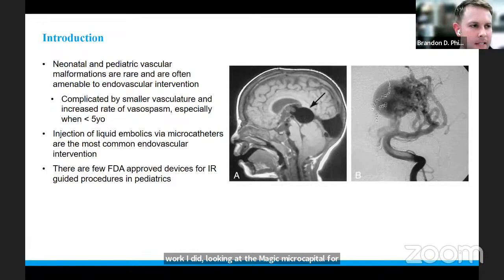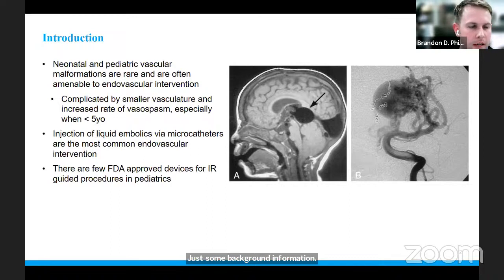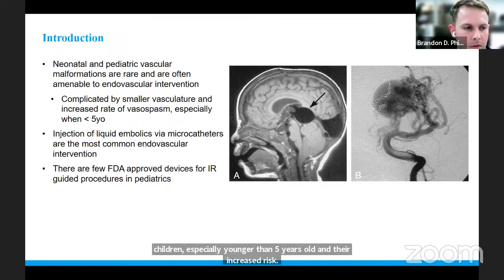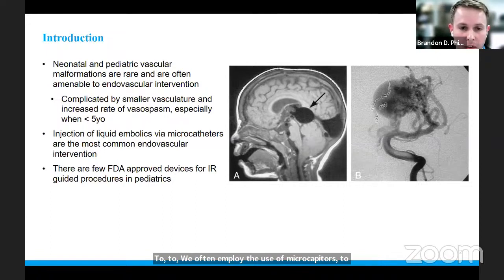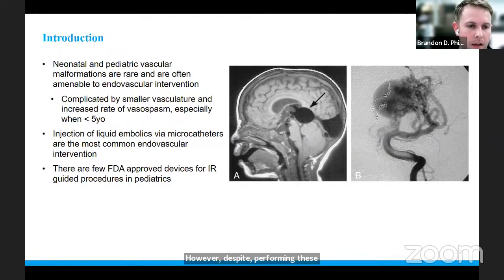Just some background information. Neonatal and pediatric vascular malformations are quite rare, but they're often amenable to endovascular interventions. Some of the nuances to pediatric embolizations include the overall smaller vasculature for young children, especially younger than 5 years old, and their increased risk for vasospasm. To embolize these malformations, we often employ microcatheters to inject liquid embolic materials. However, despite us performing these endovascular embolizations, there are very few FDA-approved devices for use in pediatrics in the IR setting.